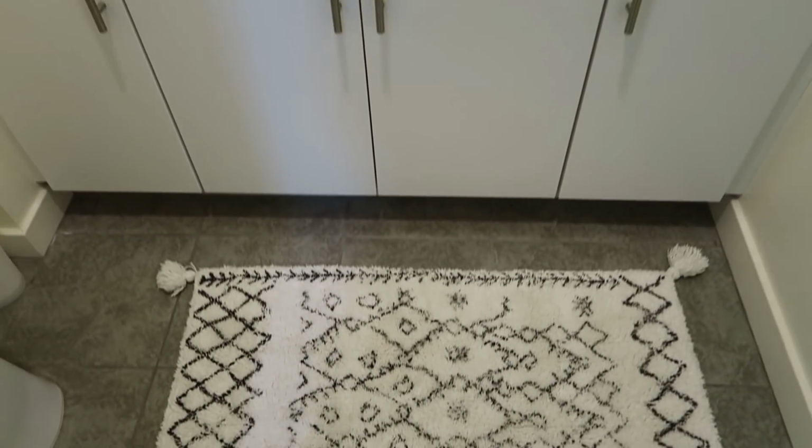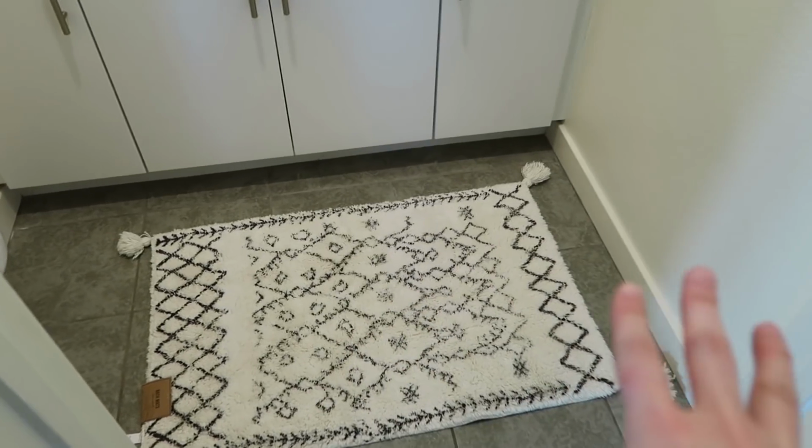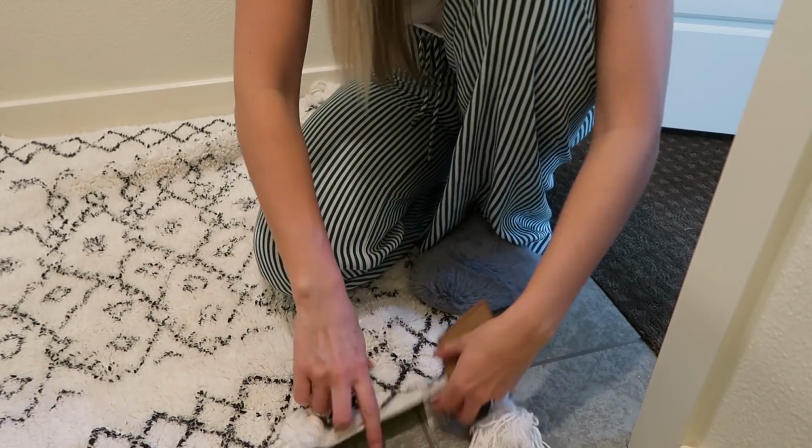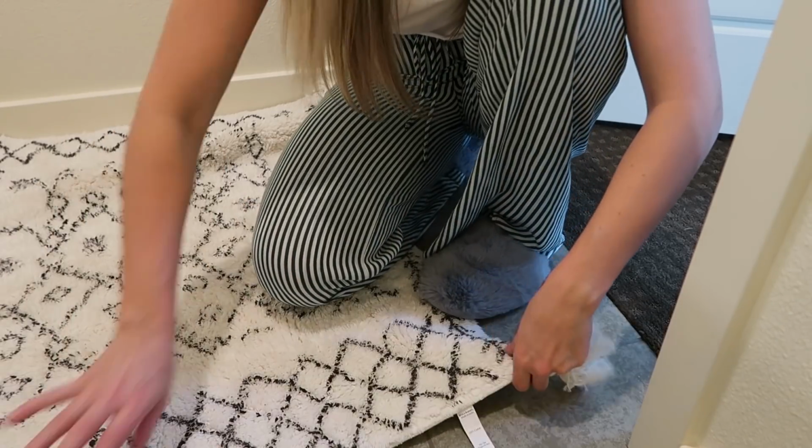We still have some more decorating to do in here, put things on the walls. But I just love the way this looks in this bathroom. It really helps tie in all the whites and the grays. I think it's the perfect rug. I just have to take the tag off of this. There we go. The rug is officially staying.